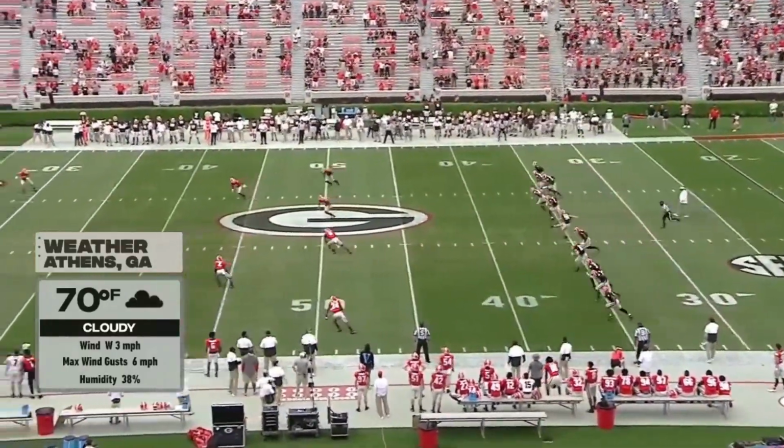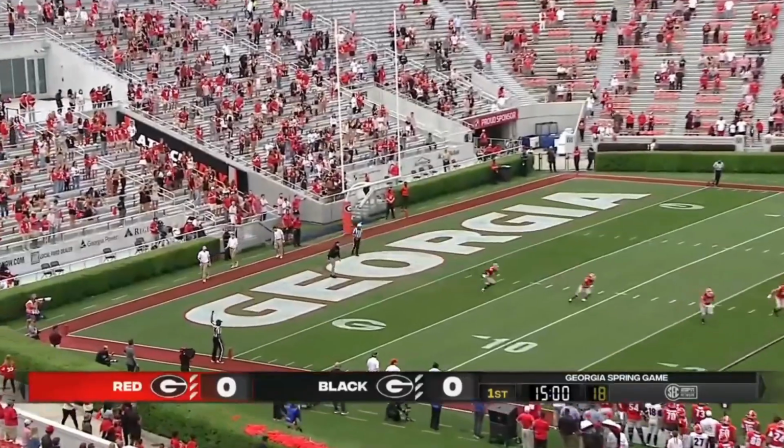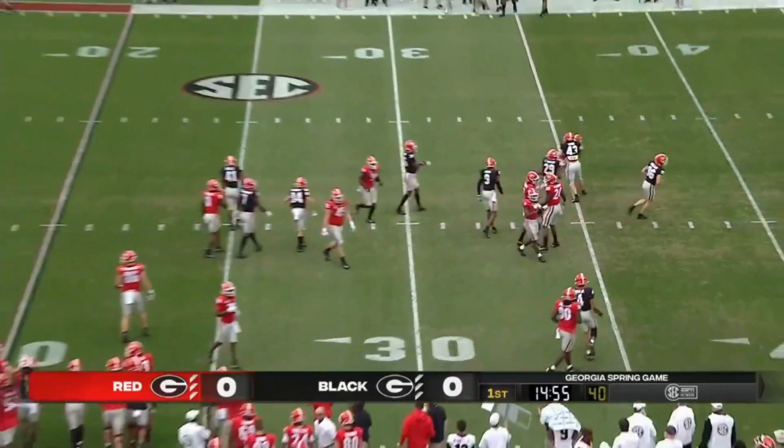70 and cloudy in the Classic City. We're underway. Special teams work is going to be rather limited, but they're going to see what guys can do. The ball is coming out and all the way past the 30.